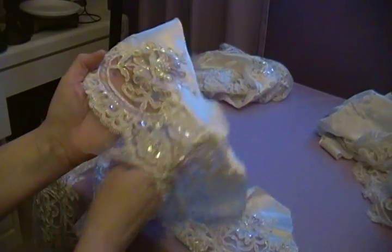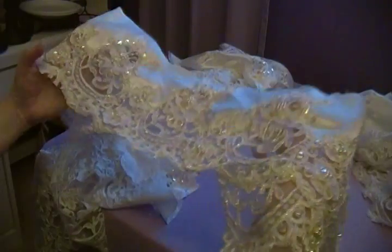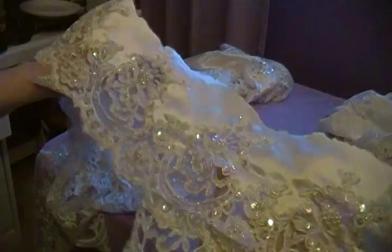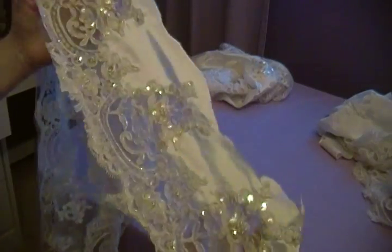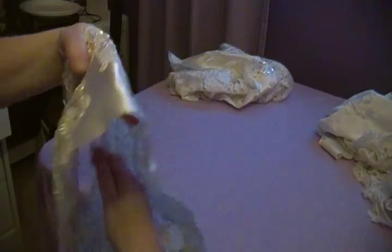The next item I have is the first of 2 panels. What we have here is some inset hem, and as you can see, there's an extra piece here, but you have this inset hem going up here. Actually, it's kind of inset and it's kind of not. It has a satin side, but this wasn't the edge of the dress either.